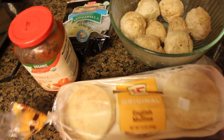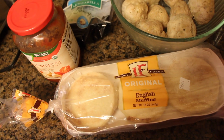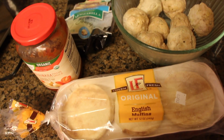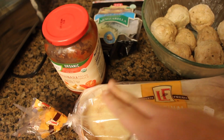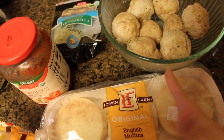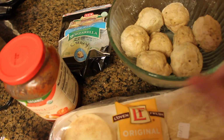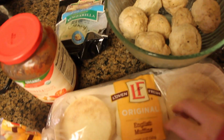These are the English muffins I like. These are from Aldi and the Lovin brand. I just love them. I'm toasting that up. I'm going to put some marinara sauce on top, cut these in half and have like open face, and do 1 per side of the English muffin. It's done. I'm toasting it over there.